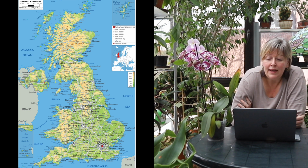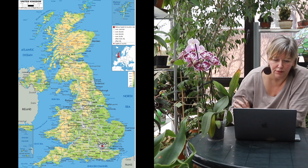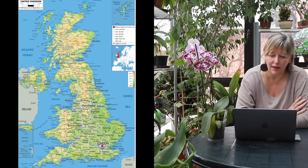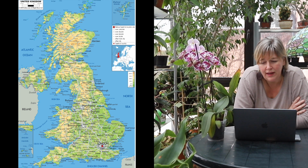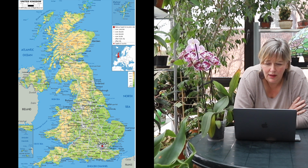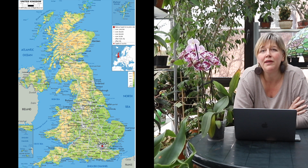So there we go. Then off the western coast of Scotland, we have the Hebrides. So we have the Outer Hebrides and the Inner Hebrides. There are many islands with some larger ones like Lewis or Skye or Islay. It's not pronounced Islay. This is actually what I thought for a very, very long time, because Queen Victoria had a dog by that name.